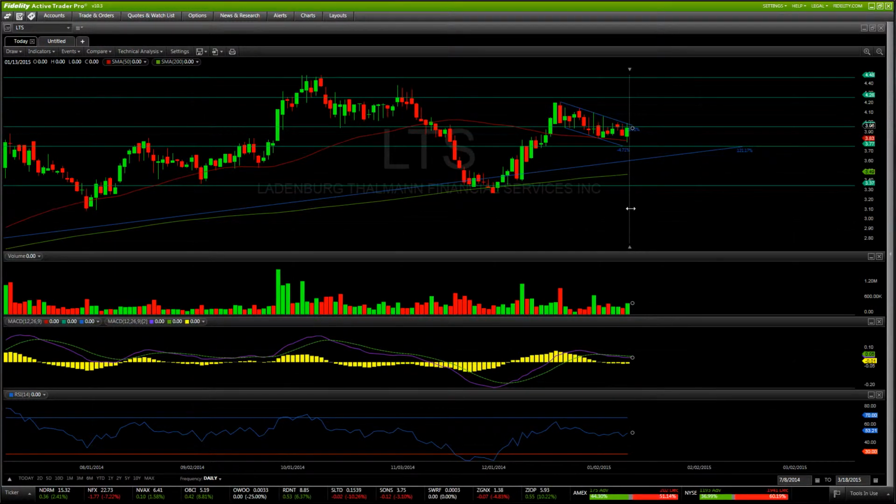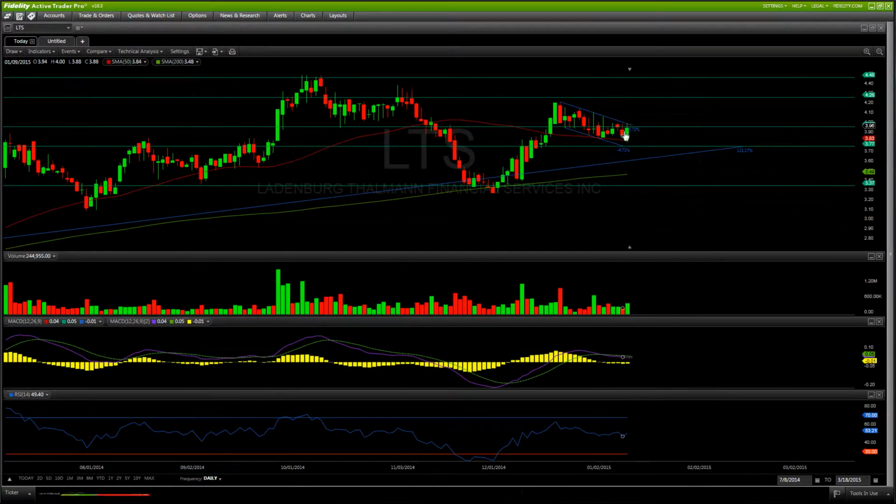So first up is LTS. Still waiting for this thing to take its next leg up. But a couple things I want to point out today. One, this perfect flag. We're flagging. We got to pull back just the way that we want it. And today we put in a nice engulfing candle.